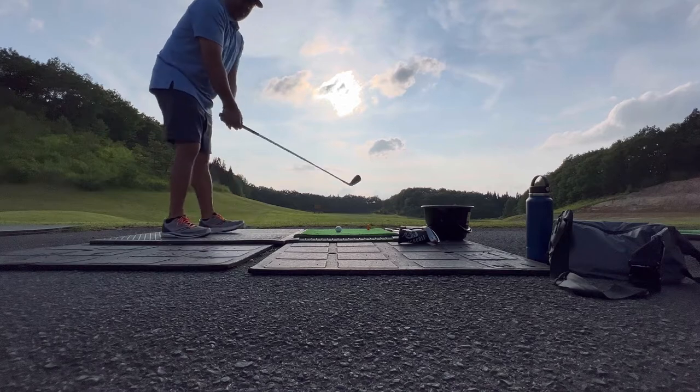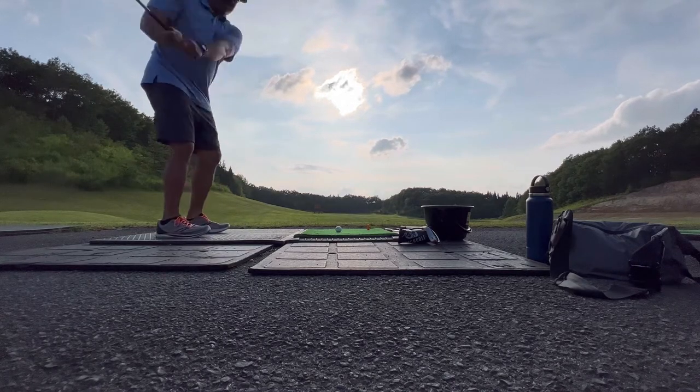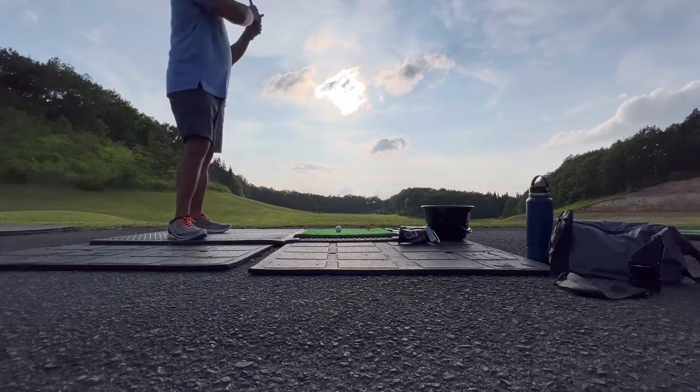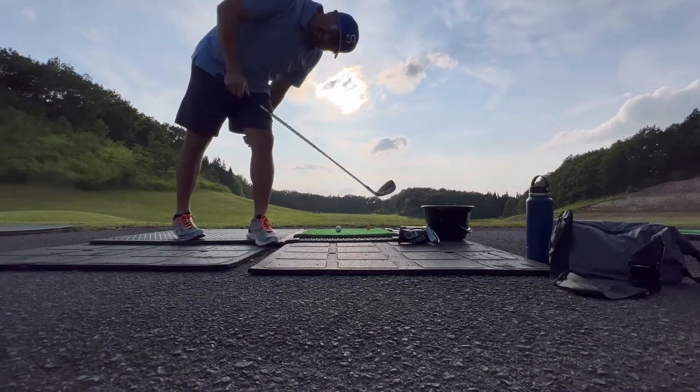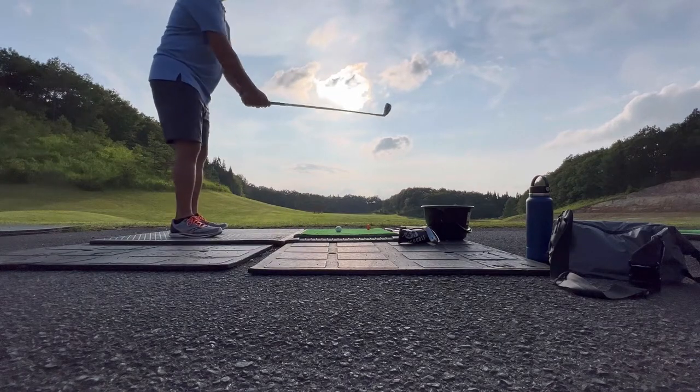Six iron. First swing of the day. First swing in about a month and a half. Let's see how this goes.